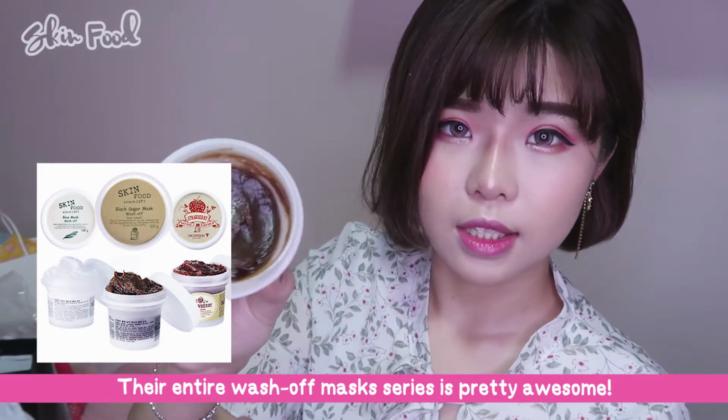This is how it looks. It smells so good. It smells like black sugar and honey. This is really nice if you're looking for an external exfoliator. I wouldn't recommend this for more sensitive skin.